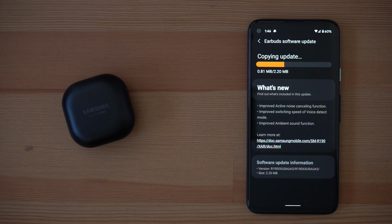But the important thing here is that this update is safe and it's easy to install. It's not like when Bose puts out an update and you don't know what's gonna happen, because Bose's track record has been pretty spotty over the last few months and years.